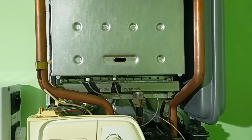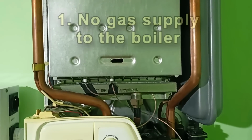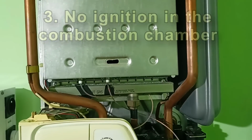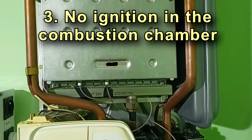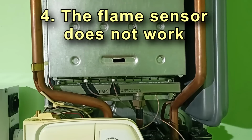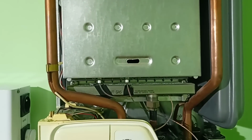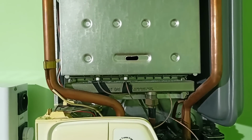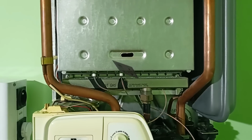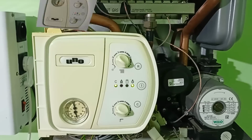But why might it turn off? Firstly, if there is no gas supply to the boiler. Secondly, if gas is not supplied to the combustion chamber. Third, if the ignition does not work. And fourth, the flame sensor does not work, and this is exactly our case. When the flame sensor gives an incorrect signal, the automation decides that there is no combustion, and turns off the gas supply, and generates an error, and displays it in the form of a red LED.